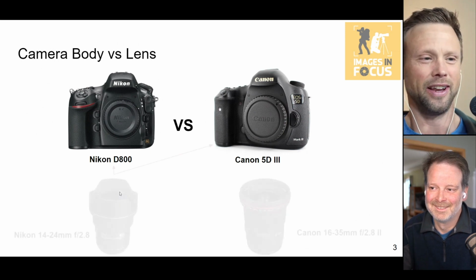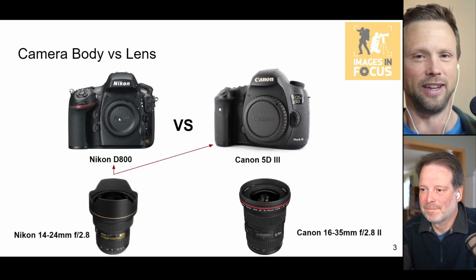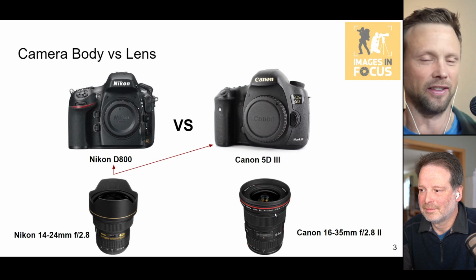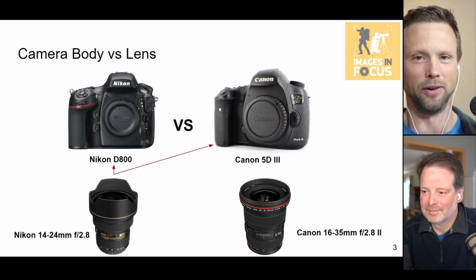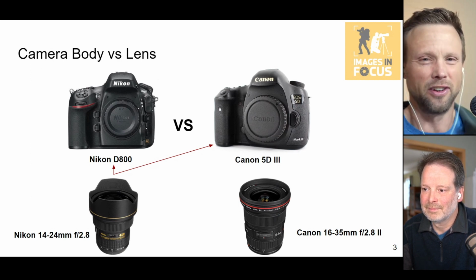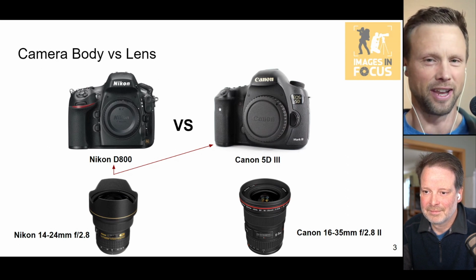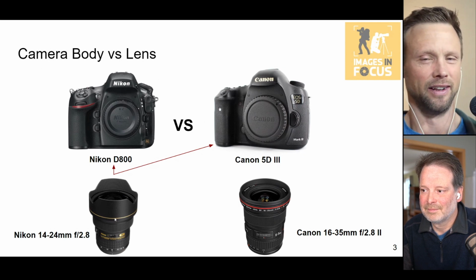Well, I was using the Nikon 14 to 24 millimeter lens on that D800. And on the Canon, I was using their state-of-the-art at the time zoom lens, which was the 16 to 35 millimeter version 2. But then the thought occurred to me, what if it's just the lens that's making that difference and it's not so much the camera body? So I got a little adapter and I put this Nikon 14 to 24 millimeter lens onto the Canon camera body.